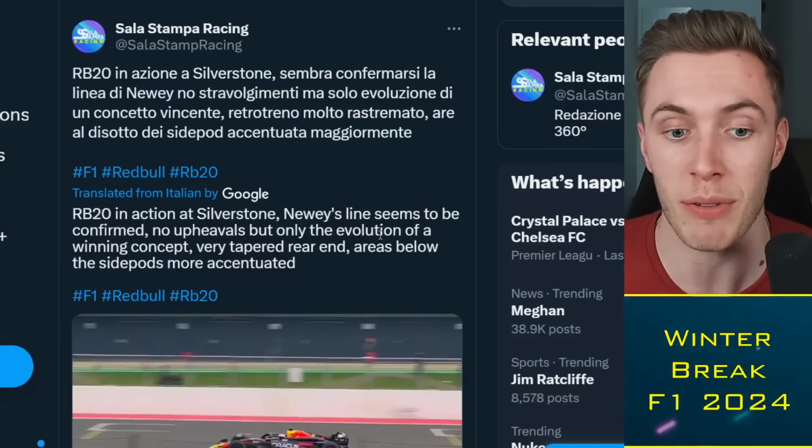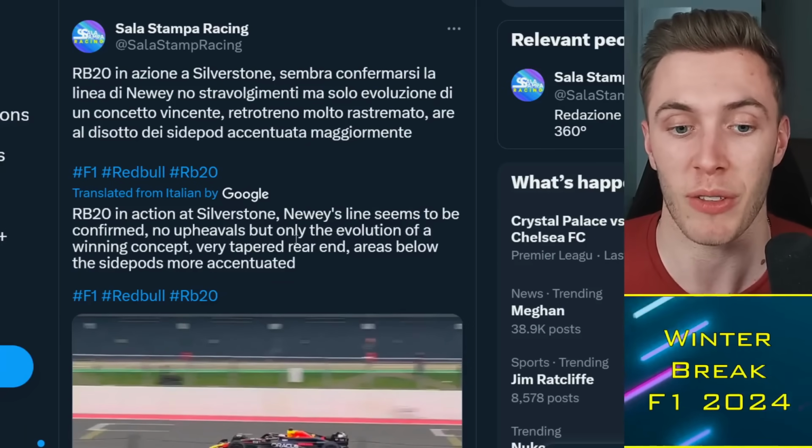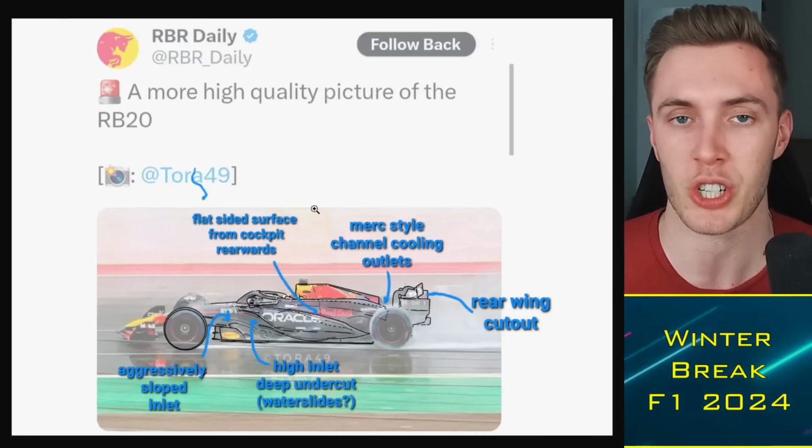And yeah, so no upheavals, an evolution of the winning concept, very tapered rear ends, areas below the side pods more accentuated. So worth keeping in mind, just as we go through these images, and we'll see them in a second, this is a launch spec Red Bull.